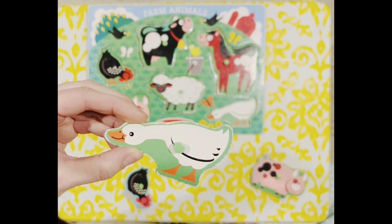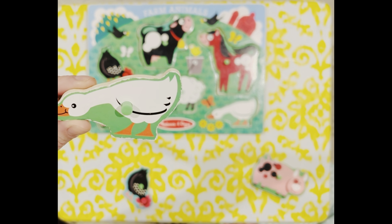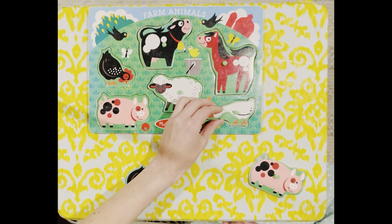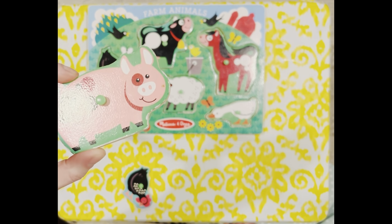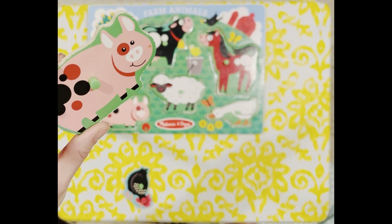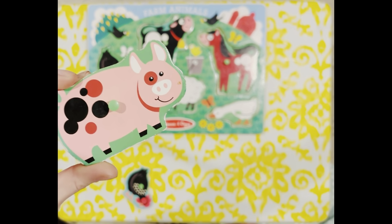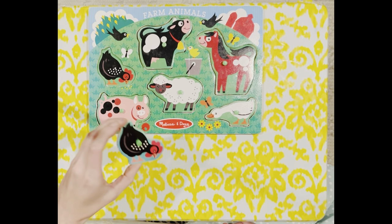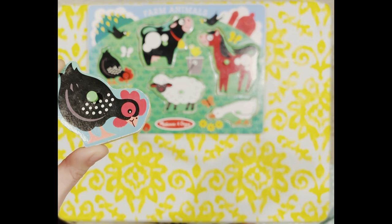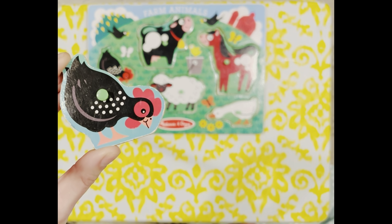This is a duck. Duck says, quack, quack. This is a pig. Pig says oink oink. This is a rooster. Rooster says cock-a-doodle-doo.